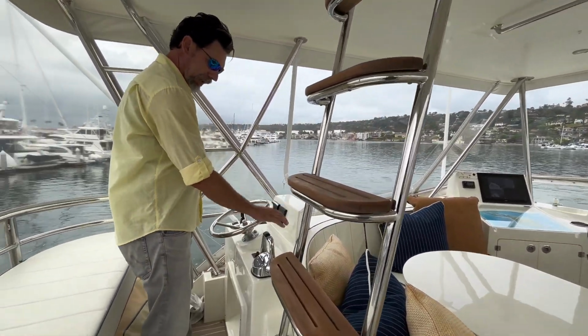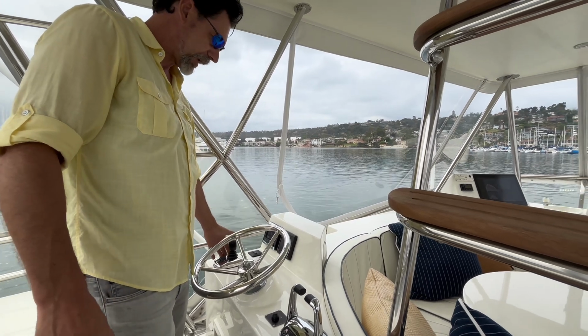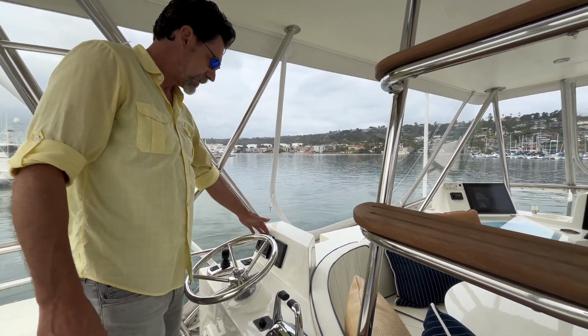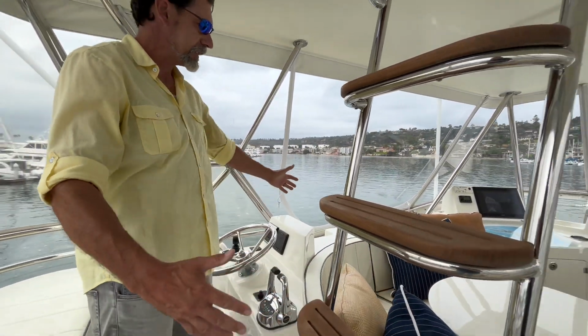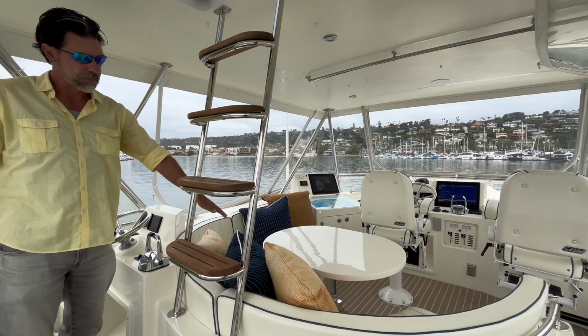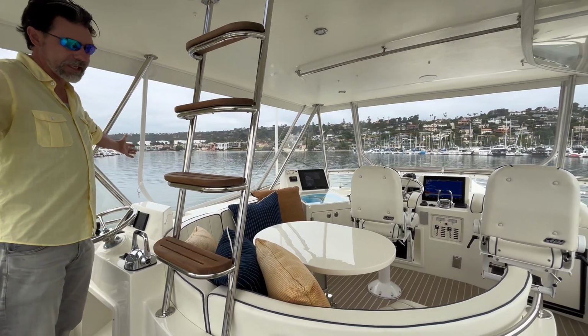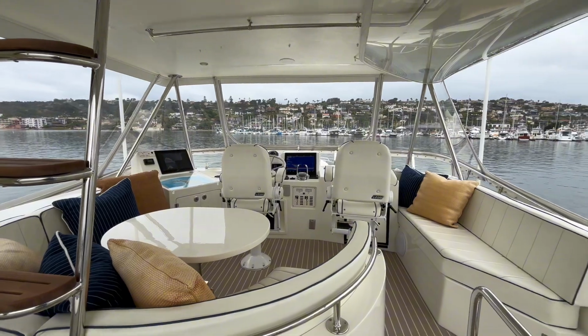Back here, I've got my Glendenning controls. I've got a ProPilot joystick system. We'll talk about that later. Engine displays, autopilot, start stops horn. Forward of this, nice big circular settee. This converts to a berth, but I can literally get 8, 10, 12 people up here for a harbor cruise for a day on the water.